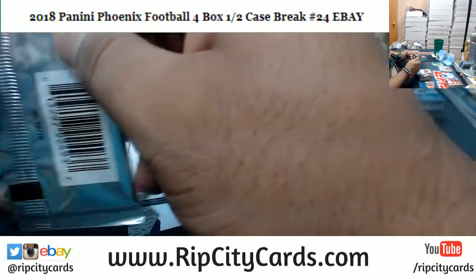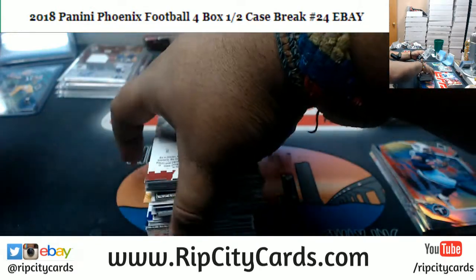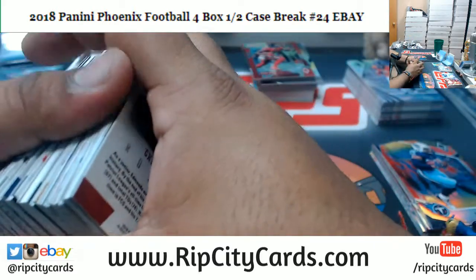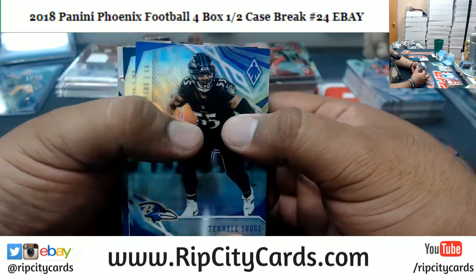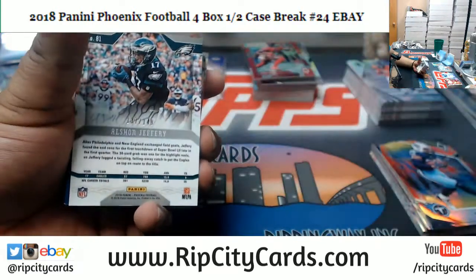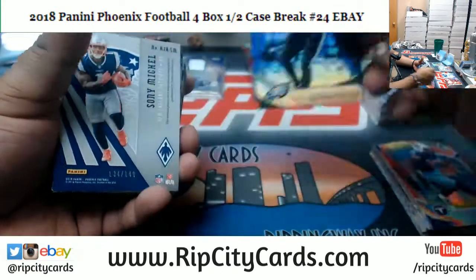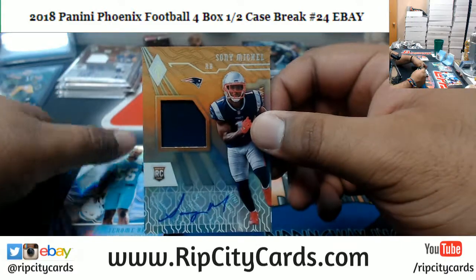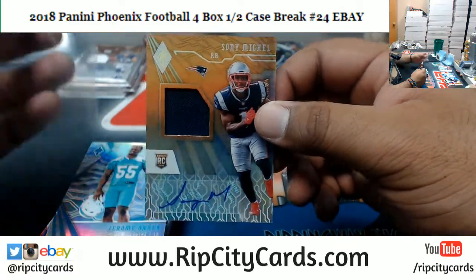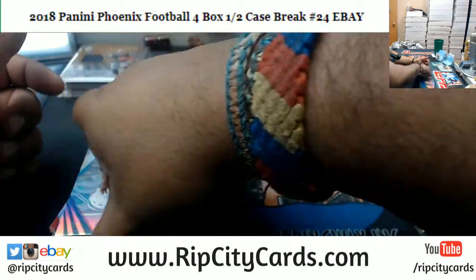Anyway. Last box. Mojo. As always, good luck, everybody, especially those without a hit. Here we go. Elijah Jeffrey, 149 Eagles. Sony Michel, there you go, Patriots. Rookie patch auto to 149. Very nice. Nelson Agholor with a sick catch just now.